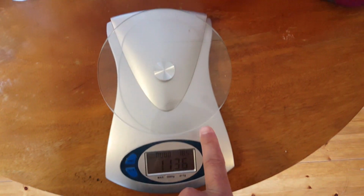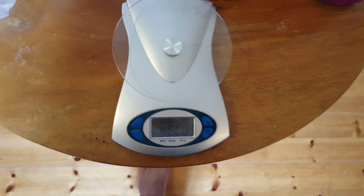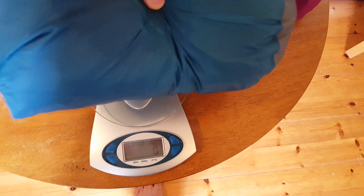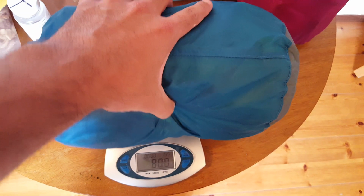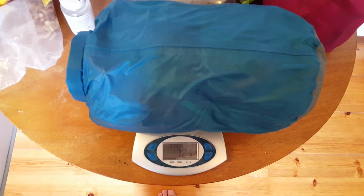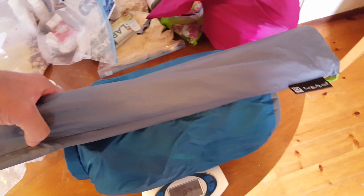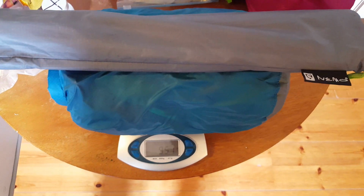But anyway, back over here. The weight, let's check it out. I don't remember exactly. This is no stakes. This is with the rain fly, the inner tent, and the ground cover included, and then the stuff sack too. So you see there, that's 725. Throw the stakes on there, and we're at 951 for a 2-person shelter.